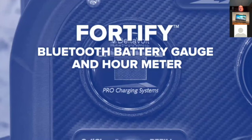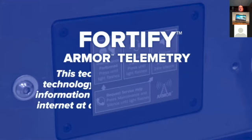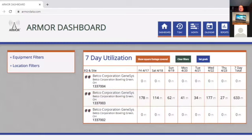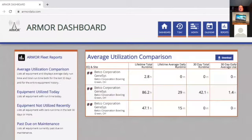They can see how long the machine has operated, how often the batteries are charged, and the health of the batteries overall through an app downloaded to their mobile device. The second Fortify asset management technology is called Armor Telemetry. This technology utilizes cellular technology to transmit key operating information that is then reported via the internet at a site called armordata.com. This is fantastic for operation managers of a cleaning contractor that have geographically separated sites to oversee and manage. From their desktop computer or their mobile device, they can access operational information of hundreds of machines. They can also run reports to analyze usage and ensure operations are operating as precisely as possible.